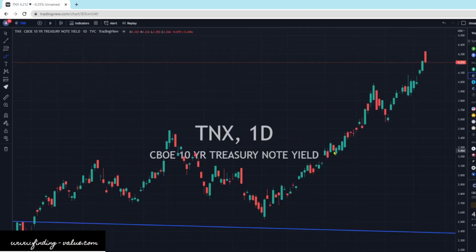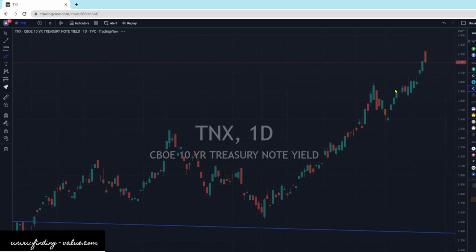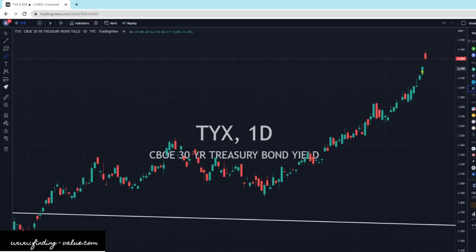Looking at the 10-year yield, it's reversing quite hard, at least today. I'm not calling for a total reversal, but there's large upward momentum. We've got a reversal day today. The one thing that sticks out to me when looking at this data is that the 10-year yield's down 0.35%, and the long end of the curve, TYX, which we're going to go through right here, is up 2%. So this is the curve normalizing. It's the long end coming up and the short end coming down.